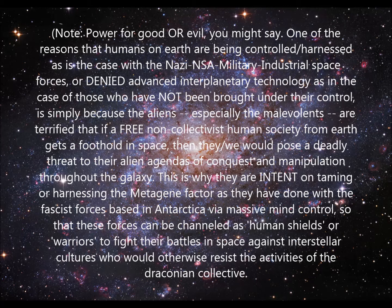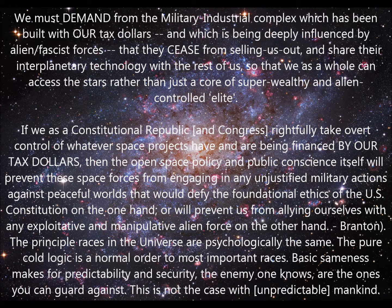This is why they are intent on taming or harnessing the metagene factor, as they have done with the fascist forces based in Antarctica via massive mind control, so that these forces can be channeled as human shields or warriors to fight their battles in space against interstellar cultures who would otherwise resist the activities of the Draconian collective. We must demand from the military-industrial complex, which has been built with our tax dollars, and which is being deeply influenced by alien/fascist forces, that they cease selling us out, and share their interplanetary technology with the rest of us, so that we as a whole can access the stars rather than just a core of super-wealthy and alien-controlled elite.